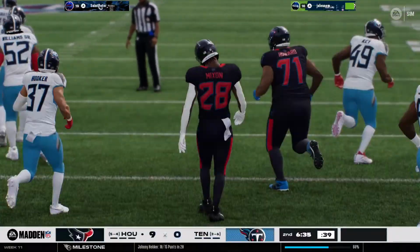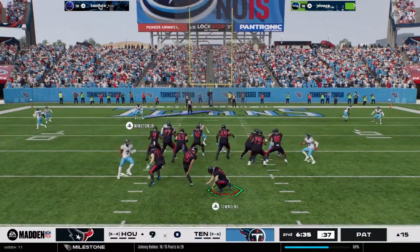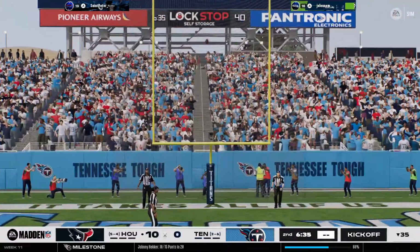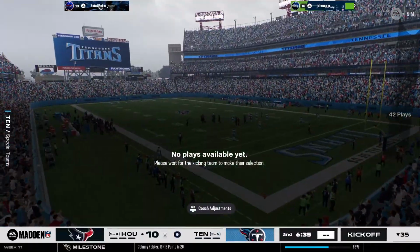The Texans parlay the interception into points. It's a Joe Mixon touchdown. Fairbairn connects on the extra point. And the Texans make it a 10-point ball game.